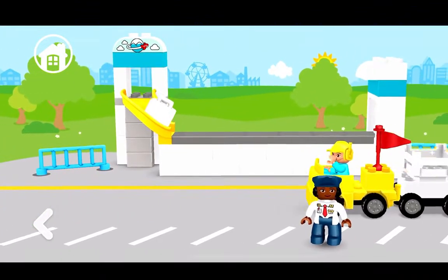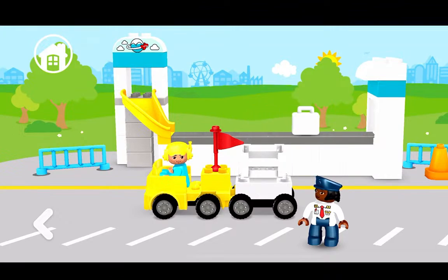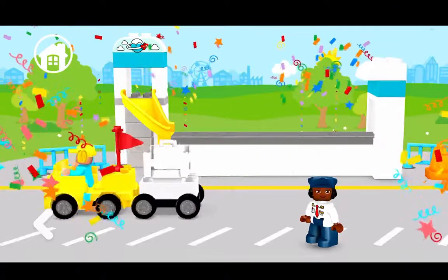Oh, and here we have a magnetic tape with luggage. After the plane arrives, a car drives up, collects luggage and takes it to the airport building and puts it on a magnetic tape. And from there we pick up our luggage. We need to put the luggage in the right trailer. Let's see. We have a white trailer, okay. The white luggage. Super.